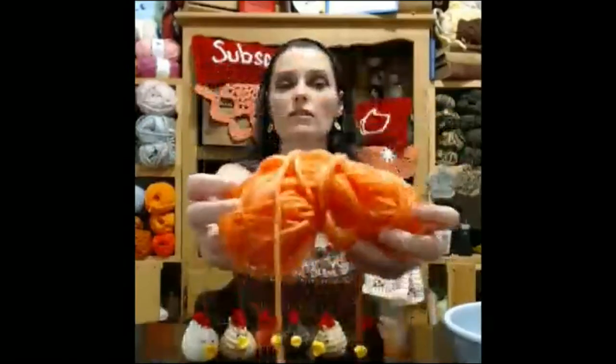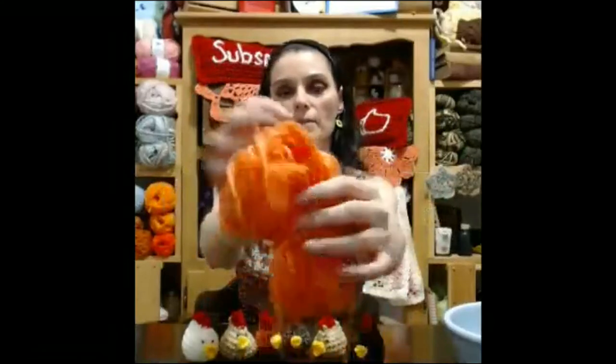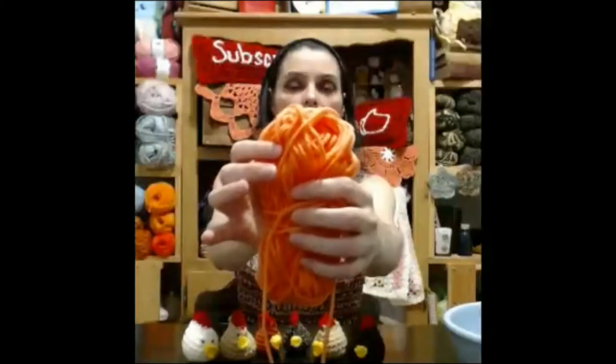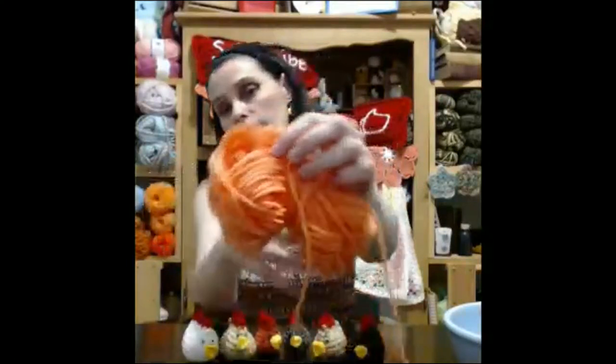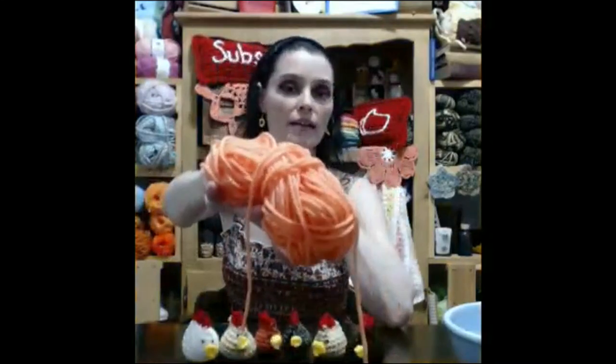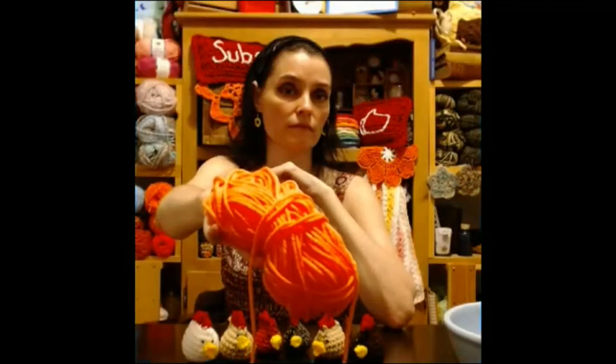I think I have enough here to make a little chicken. That's nice. It's hard to see with the coloring on the camera, but that's a coral. Let me see if I can... I'm trying to get my hand out of the light. Yeah, that takes the color away, and then that makes it too red. So, oh well, it's coral. We're doing the best we can. It's coral, yeah.